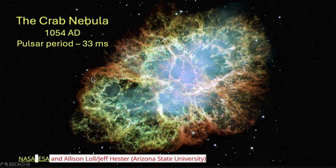By the way, this stuff out here is all heavier elements, and by heavier elements, I mean carbon, oxygen, beryllium, and so forth. That will be dispersed into the cosmos, will mix with the cosmos, and then it will likely collapse with other material into yet another star.